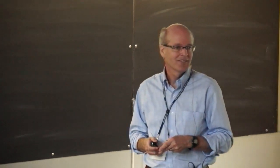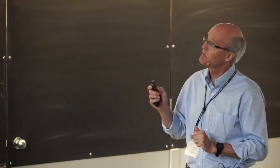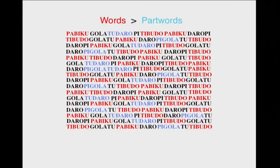And here's something that some of you may not be familiar with, even if you're familiar with the study that was done with Jenny Saffran and Elissa Newport. This is the corpus that the infants were exposed to in the experiment I just described. Because each word, each triple, was equally frequent, each part word happens relatively rarely. It's because a part word is an accidental collision of one word and another word, right? And so we're extracting the part word, and you can see the words are in red and the part words are in blue. There are more words than part words.